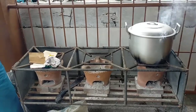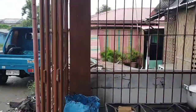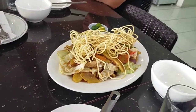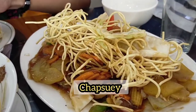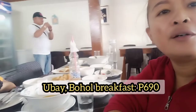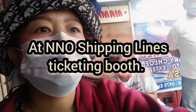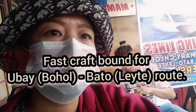Ayan guys, balbakwa. Ayan, Lam's restaurant. So dito tayo kakain. 694 our breakfast. Guys, we are at the ticketing booth dito sa NNO line, shipping line. And yung fast grab that will bring us back to Batulayte.